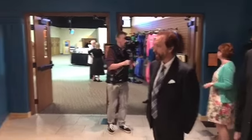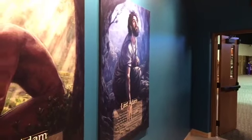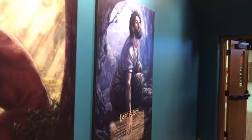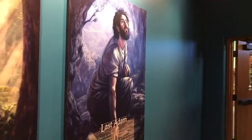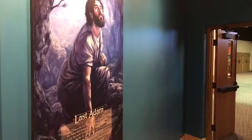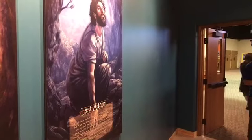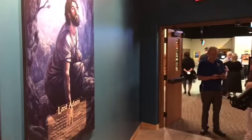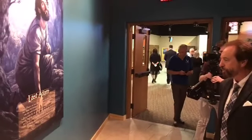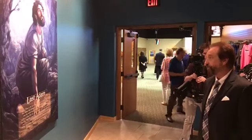Jesus Christ is the last Adam. He came to redeem what the first Adam had destroyed. As the first Adam brought death into this world through his sin, the last Adam came to live a sinless life, die on a cross to pay for our sins, and conquer death by rising from the grave. One day he'll return and put an end to death, disease, suffering, and the curse. All who have received his forgiveness will dwell eternally with him in the new heavens and the new earth.